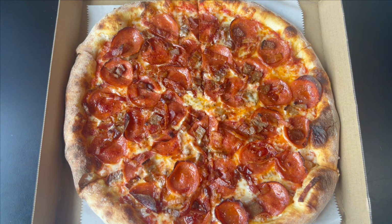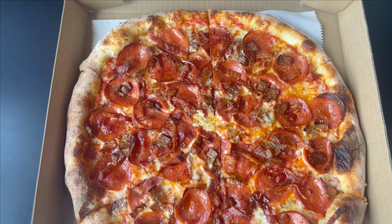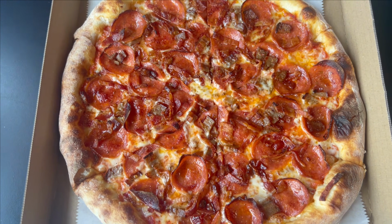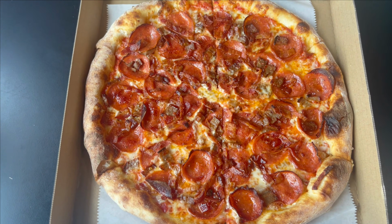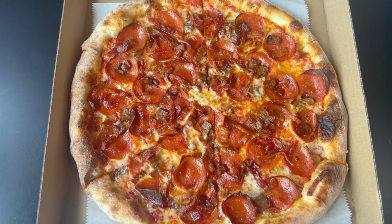Okay, this is a meat lover's pizza. It has red sauce, mozzarella, pepperoni, sausage, and bacon. And it sure does look delicious as well. It does. All 3 of the pizzas we ordered look amazing.